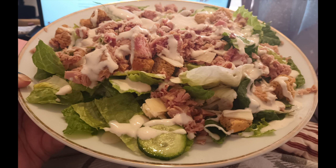This is a tuna and Caesar salad with cucumber. This was 487 calories. Really enjoyed this.